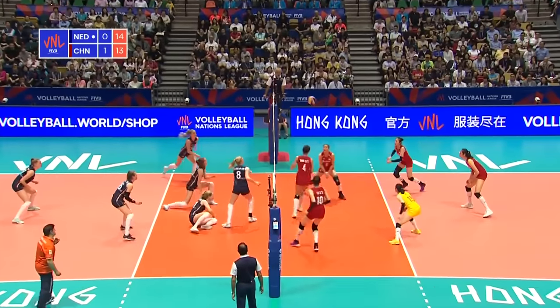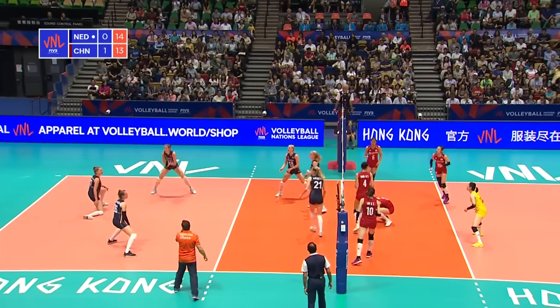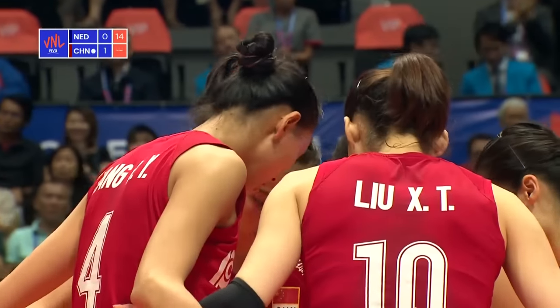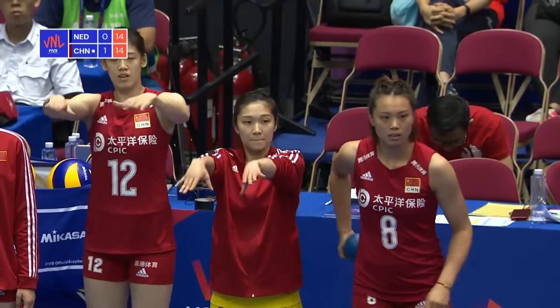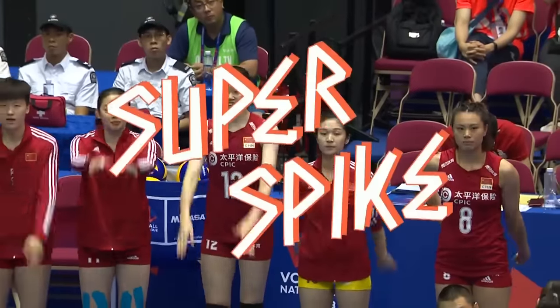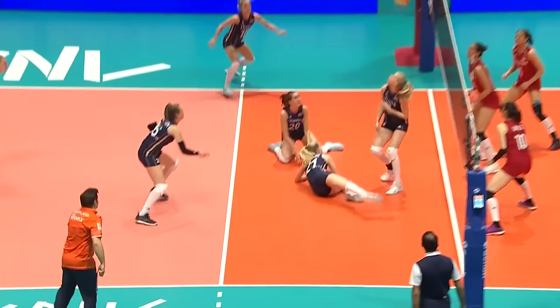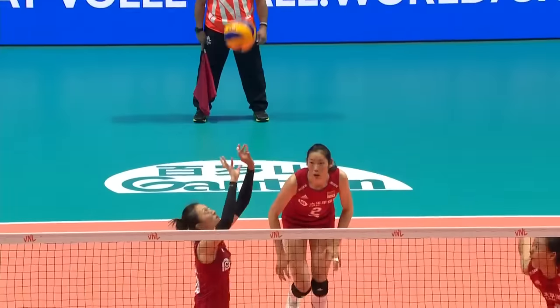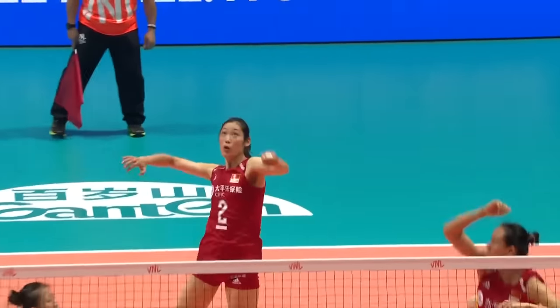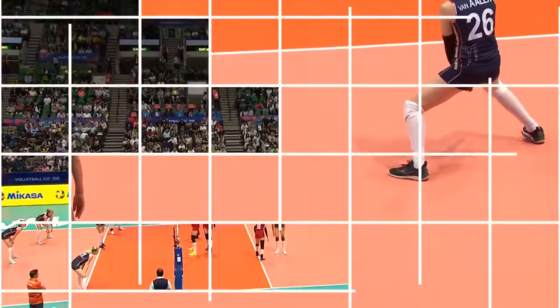Well kept in by the Dutch defence. The Chinese, though, will have another shot at this with the setup and a super spike. That is insane timing from the back line. Now, some concern from the Chinese players there that Xu Ting has just landed a little awkwardly. Just had to hang around a bit on this very quick backcourt offense. Just lands, collapses, and just holding her ankle a bit.